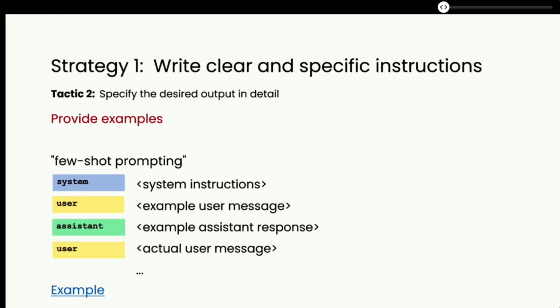This is known as few-shot prompting, although that term really is more used when describing prompting-based models, because you need to kind of trick the model into responding in the format that you want by giving it a few examples, but we can still use the term.